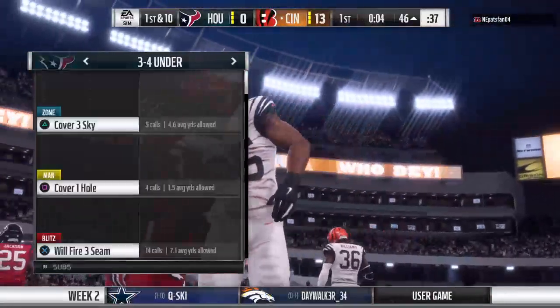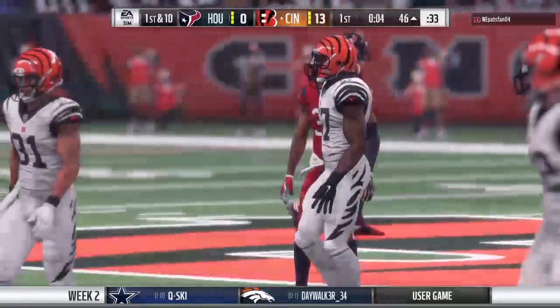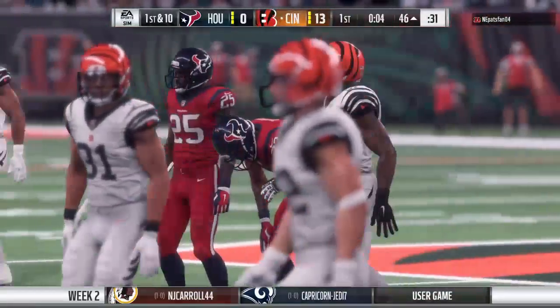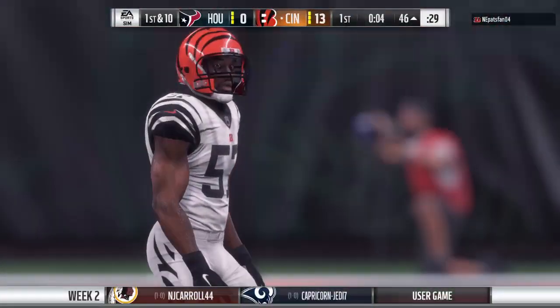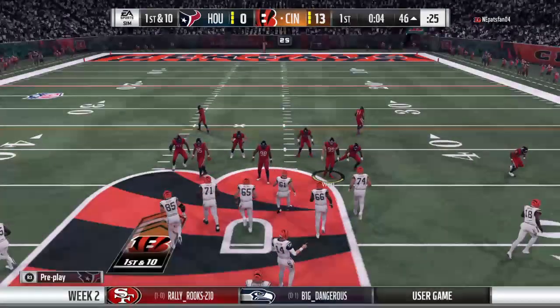Will take over in terrific field position. Cincinnati now ready to take the field. Try to get one more in here before the quarter breaks.